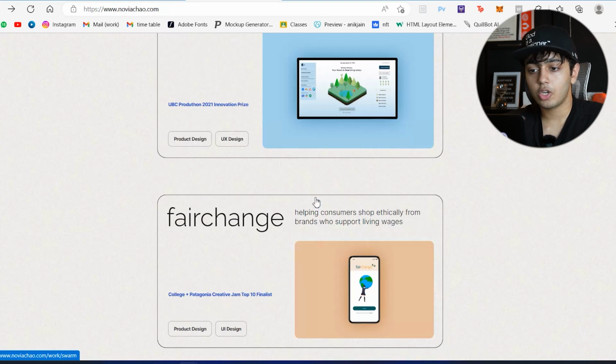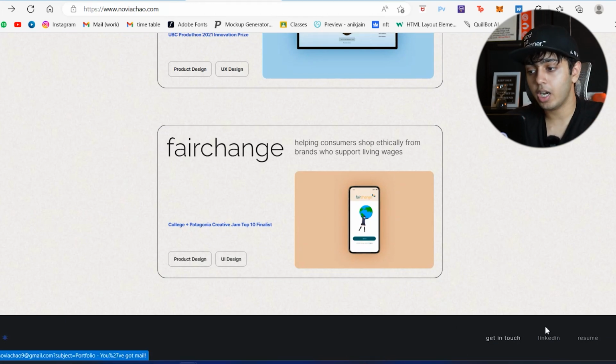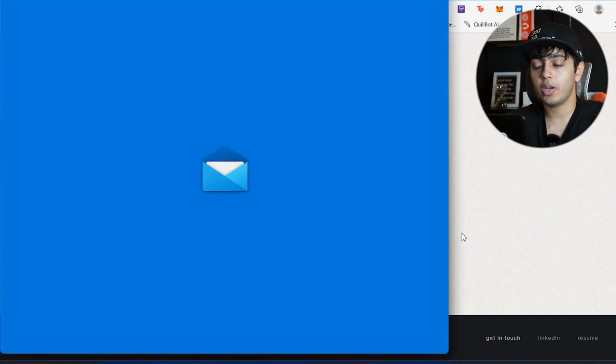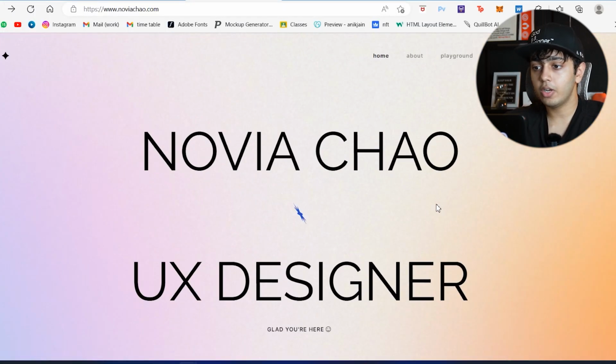So let's get back to the last page. In the end, there is nothing, simply her brand mark right here, which once clicked, again reloads the website. Get in touch, LinkedIn and resume. Once you click on get in touch, the email opens directly and you can email her. Pretty good, super solid website.